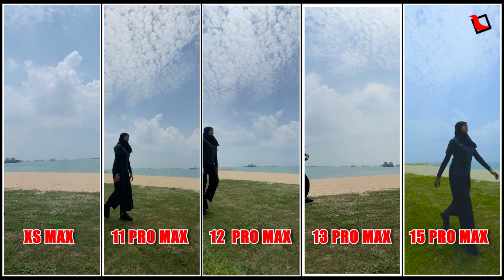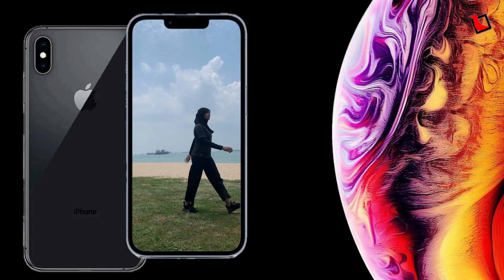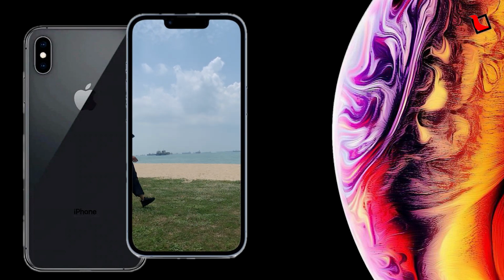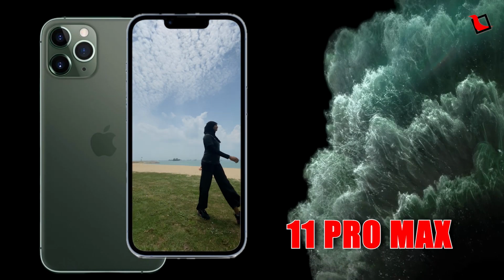In any case, here are the individual shots. First up, the 10S Max doesn't have any HDR or high dynamic range recording at all, so everything looks dimmer. The sky doesn't look as bright, and the shadows on the subject make her look dark against the sky. It's the same on the 11 Pro Max.